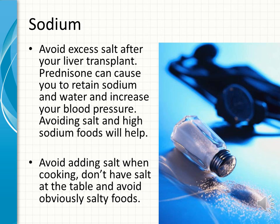Avoid excess salt after your liver transplant. Prednisone can cause you to retain sodium and water and increase your blood pressure. Avoiding salt and high sodium foods will help. Avoid adding salt when cooking. Don't have salt at the table and avoid, obviously, salty foods.